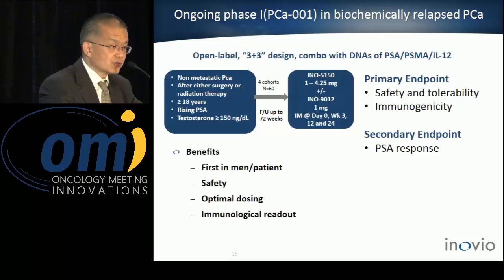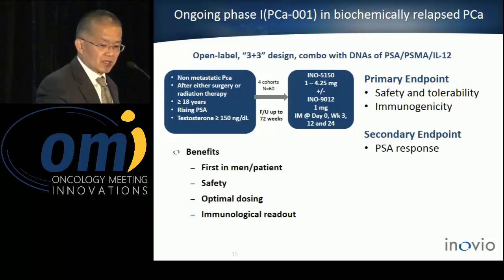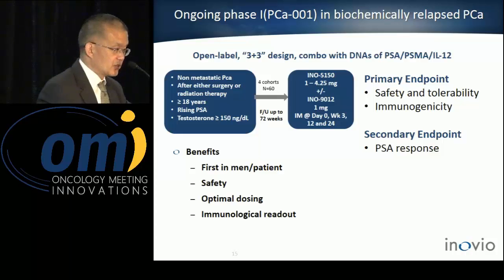We also try to determine the preliminary PSA response, although this is a PSA-rising biochemical relapse patient population, as we understand. We believe this study will give us some benefit of understanding the safety profile of this immunotherapy combination. Also, we will try to determine the optimal dose, as well as the correlation of immune response as a readout.